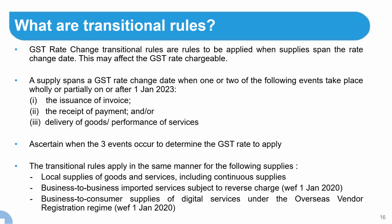The transitional rules will apply in the same manner for all types of local supplies, including continuous supplies and reverse charge transactions, as well as imported services under the Overseas Vendor Registration regime. As this video is for businesses at large, we will not cover transitional rules that relate to reverse charge transactions or transitional rules for businesses making supplies under the Overseas Vendor Registration Regime. Please refer to the e-text guide on 2023 GST rate change for more information on these rules if they are applicable to your business.